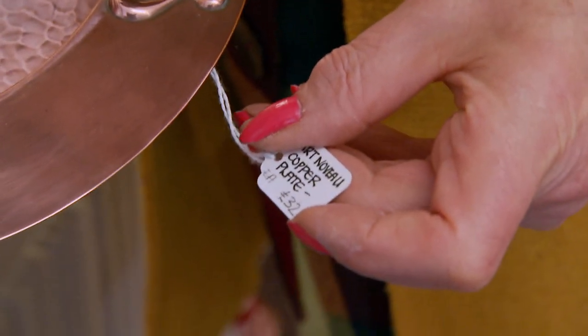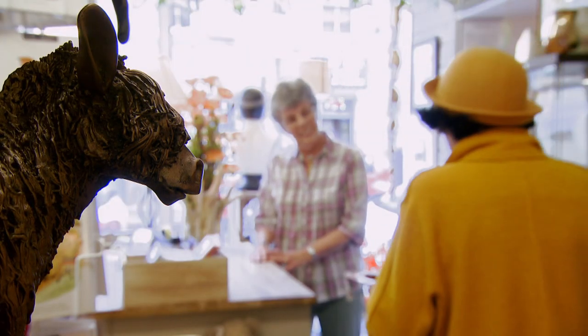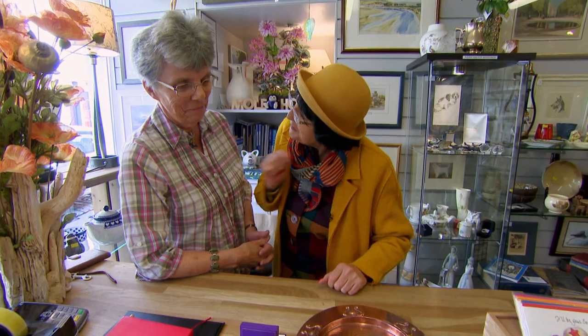It's £32. I wonder if Tricia will be able to give me a discount if I buy two items in the shop. Well, you can but ask. Tricia, I like both of these items. I think they're sort of feminine items, they're nice. 35 on that, 32 on that. Would it be possible if we put them both together to buy them for £40?